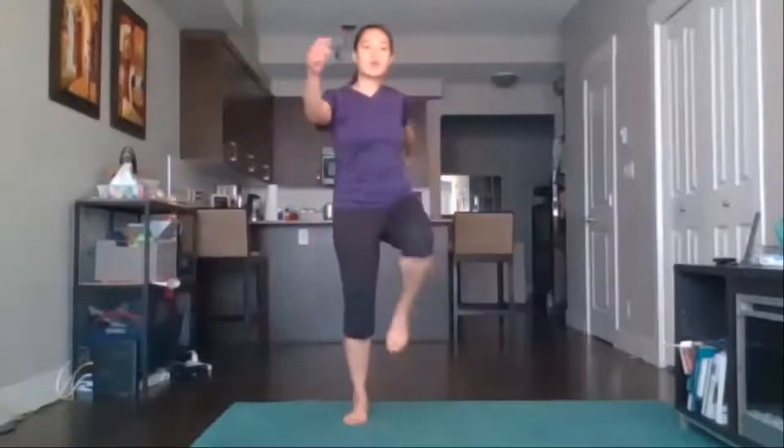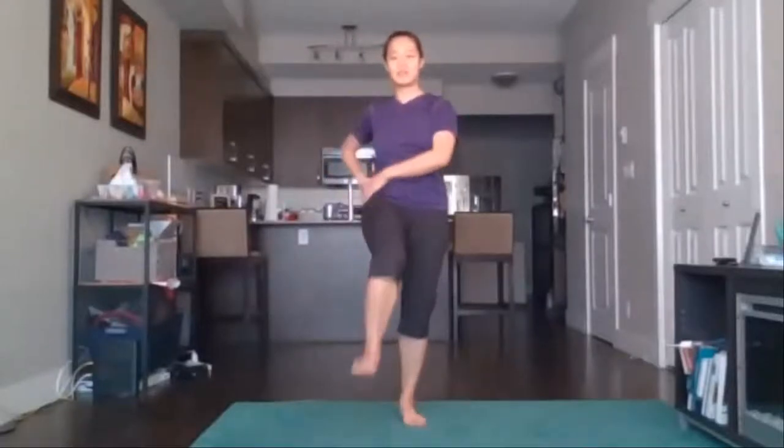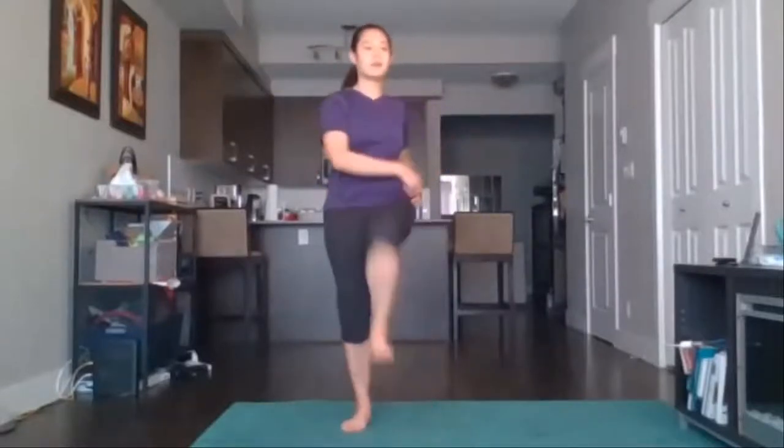Good. This time we're going to kick our leg forward. And as we kick our legs forward, we're going to bring both hands to the hip of the side that we're kicking. So a nice gentle rotation of the upper body as you're kicking the leg.